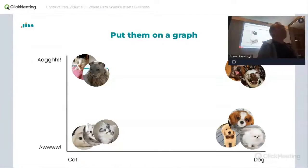And we can put these on a graph as well. So now we've got two axes. We've got cattiness and dogginess.